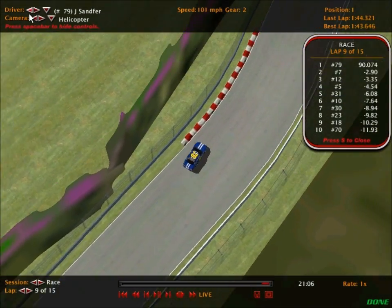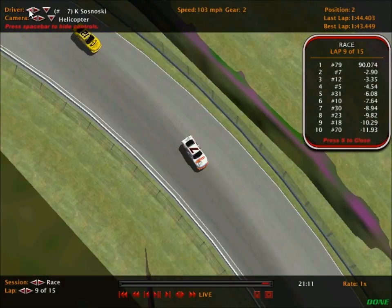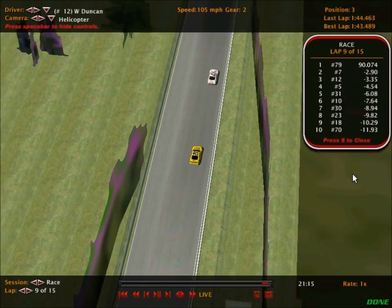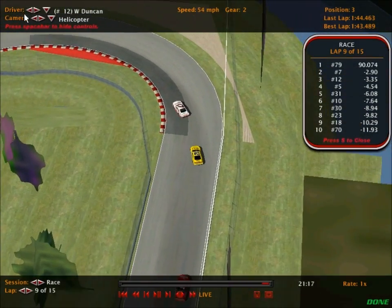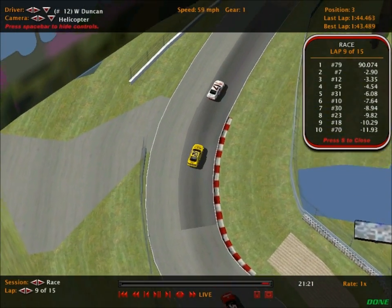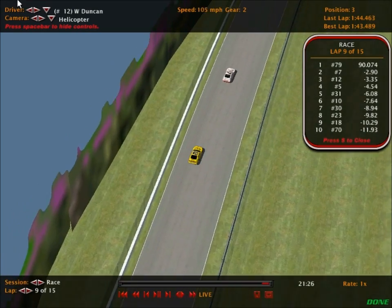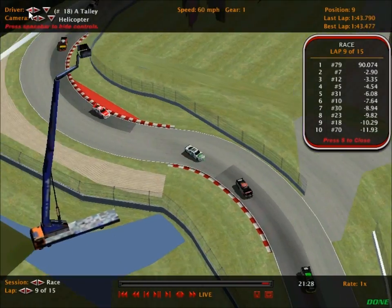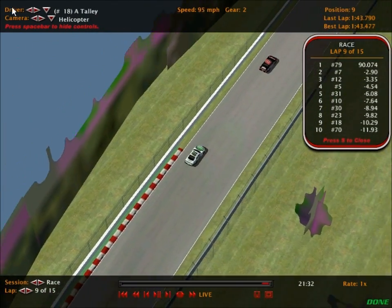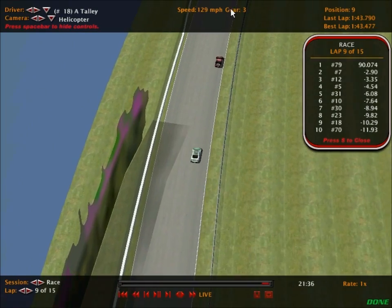And Gian Sanford still continues to lead this dominant lead. And Willie Duck is still trying to catch Kyle Sadowski, with Seth Cole not far behind him. Seth Cole is starting to catch these two. Austin Talley, he is just slowly working his way up through the field. Could he narrow down the lead from William Duncan?